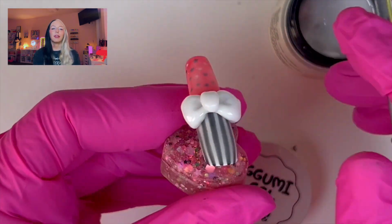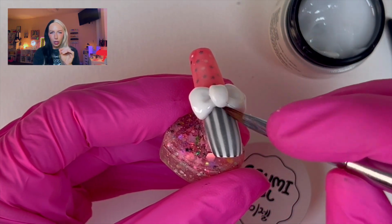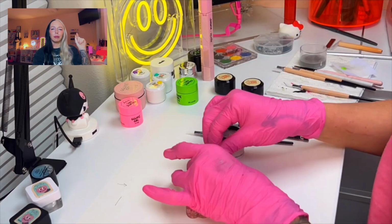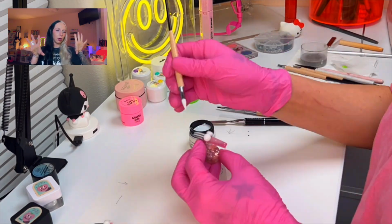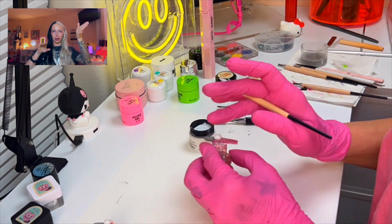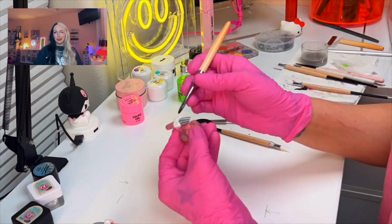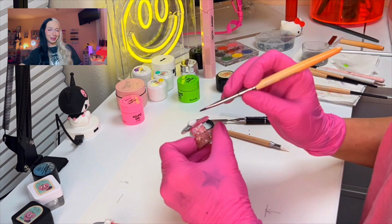All right, so I think I only showed me making one because the pointer finger and the ring finger, the pointer and the pinky finger are exactly the same, except for just one color of the center of the bow. I do one purple and one pink, but you'll see. So, here's a different look at what I'm doing, because you guys said you liked that.